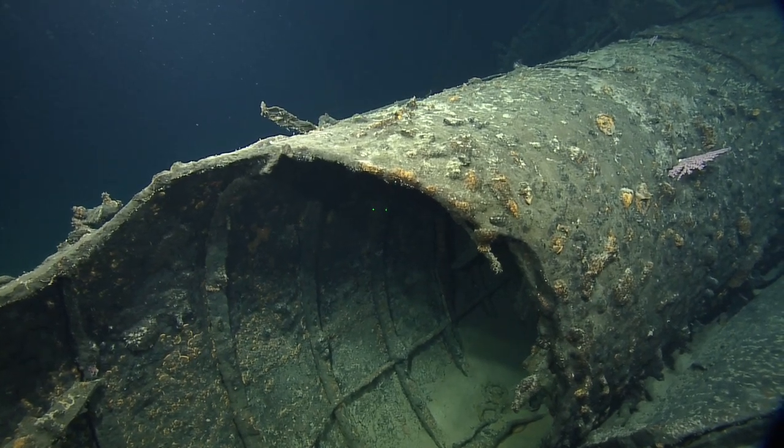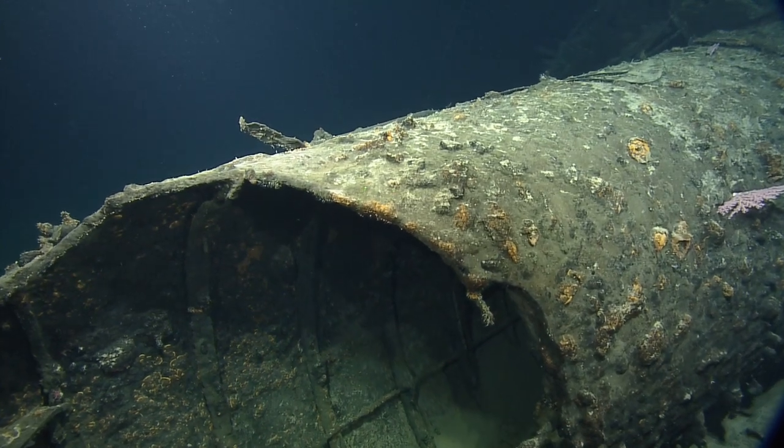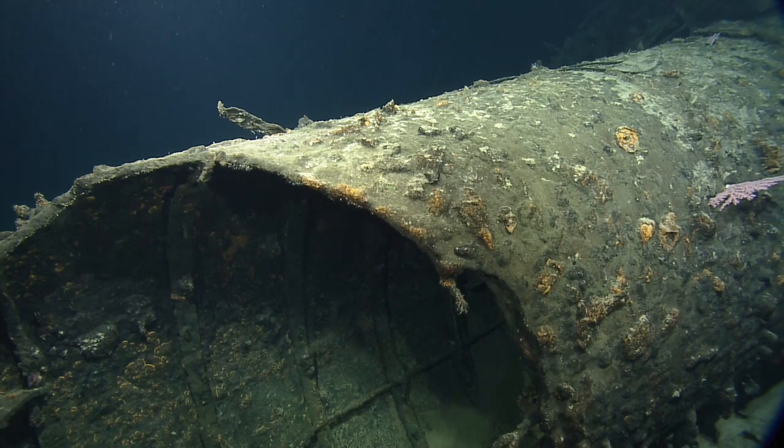What's going on? You gotta turn starboard rail cam off. Okay. Thank you. I'd about have an epileptic fit watching that thing.